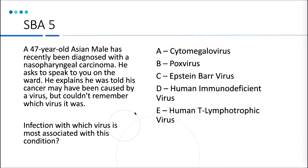A 47-year-old Asian male has recently been diagnosed with a nasopharyngeal carcinoma. He asks to speak to you on the ward. He explains he was told his cancer may have been caused by a virus, but couldn't remember which virus it was. Infection with which virus is most associated with this condition? So it's Epstein-Barr virus.